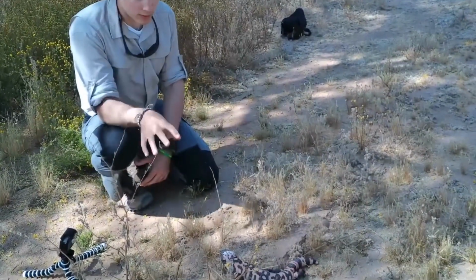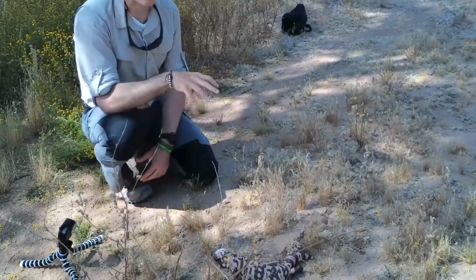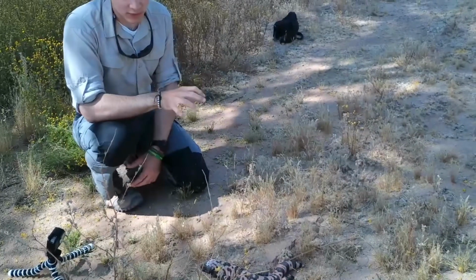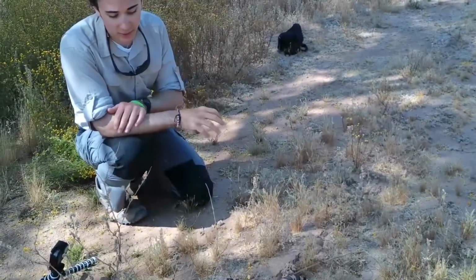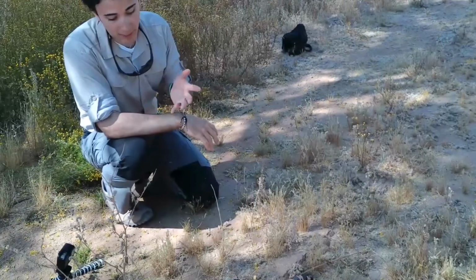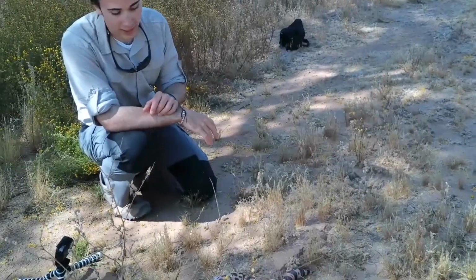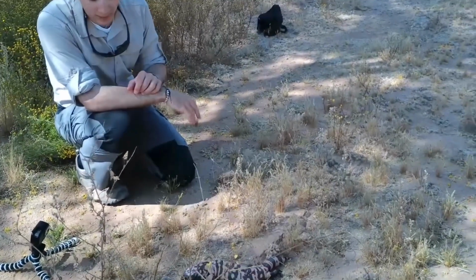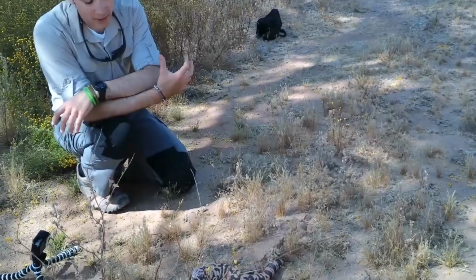And another reason that is really sad is over-collection, and that is why in the state of Arizona, and everywhere where these guys live, they're actually protected by law, which is very important to do. Because without those protections, not only would these lizards be facing threats from developments, but people might actually over-collect these, because in the pet trade, these lizards are very highly prized and go for a high price on the black market. So luckily, the protections have been helping them quite a bit.